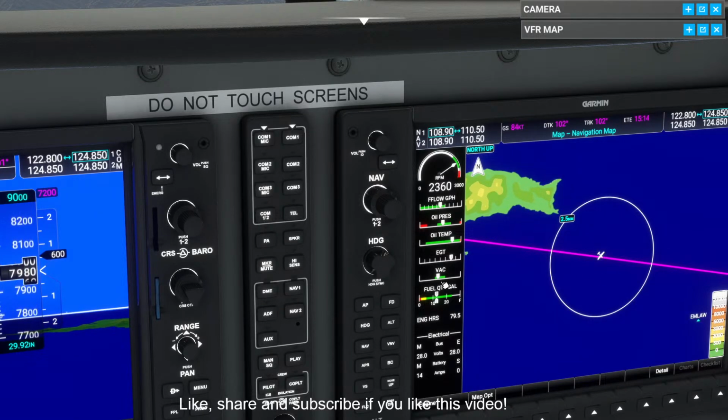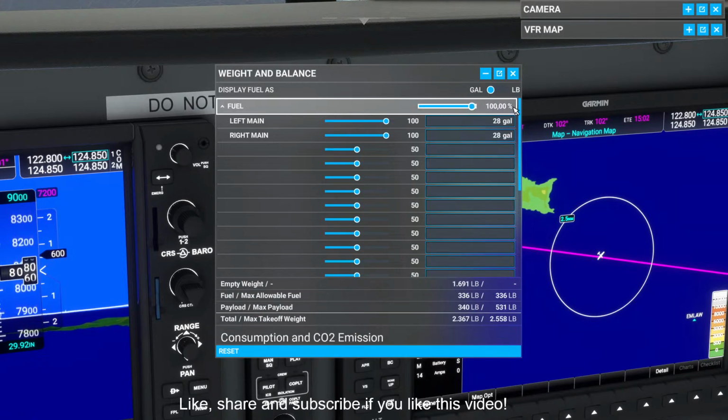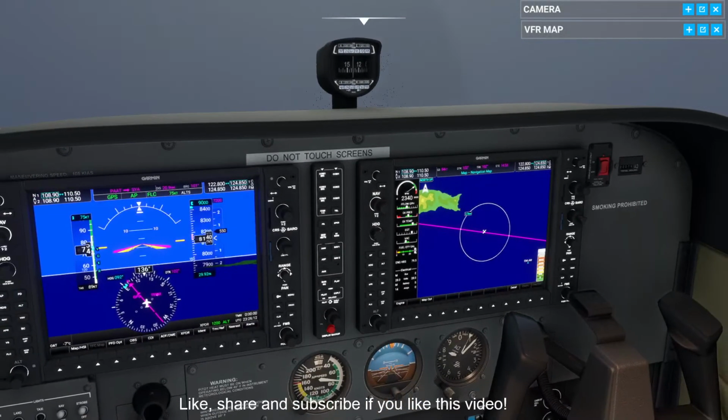The vacuum is still in the green, and somebody messed up and forgot to fuel up. So yeah, I'm going to have to do that right now, folks. Sorry, another cheat. Haha. So sorted.